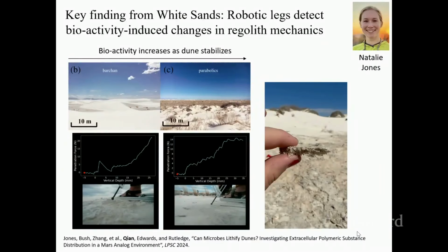Similarly, from our White Sands site, which is the Mars analog, we also had very exciting findings. One thing that we are interested in is looking for life on Mars or other planets. Specifically, we want to look for either past or present bioactivity. And it turns out we can also gather that further information through force.